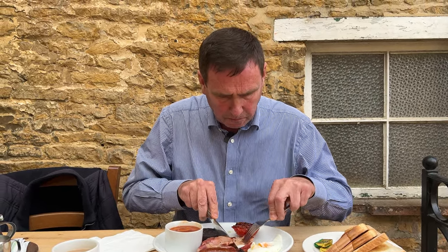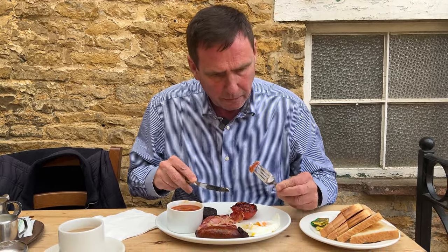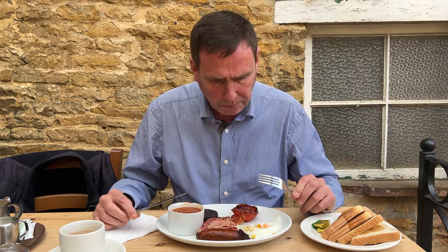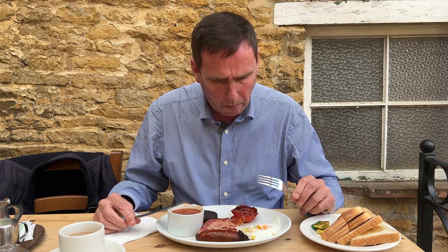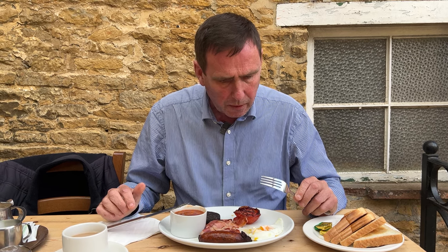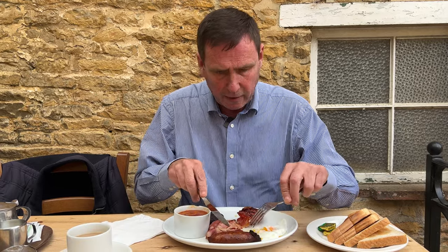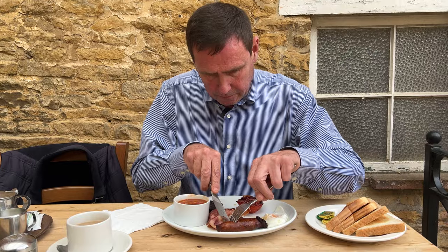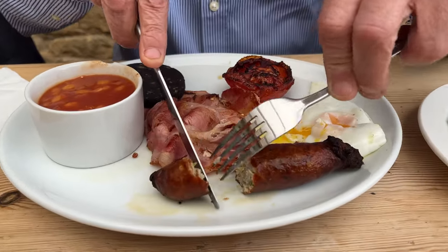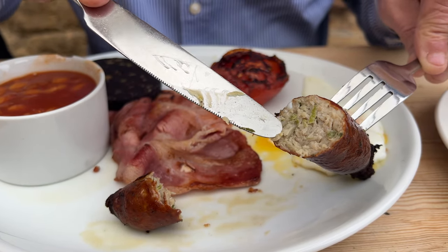Let's try some bacon. It's back bacon. That is a really good back bacon. It's not smoked bacon. That's very, very tasty. Now onto the sausage. It's a pork and leek sausage, and as you look inside there, you can see all the leeks there as well.